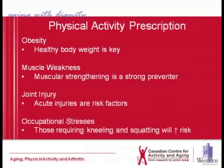I'm a senior. I'm proud of it. I want you to know that I'm still working, and I'm happy to work. And I work out every single day for minimally 1 hour at 70% of my max, plus my flexibility exercises. And as a result, I don't feel my age.